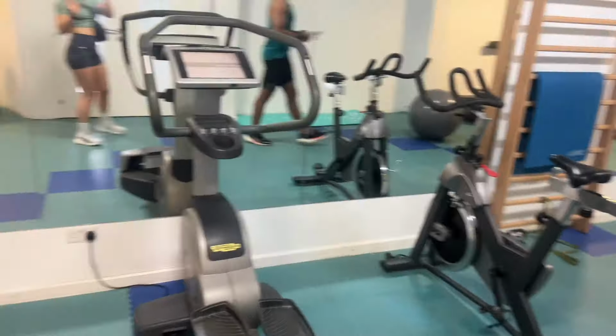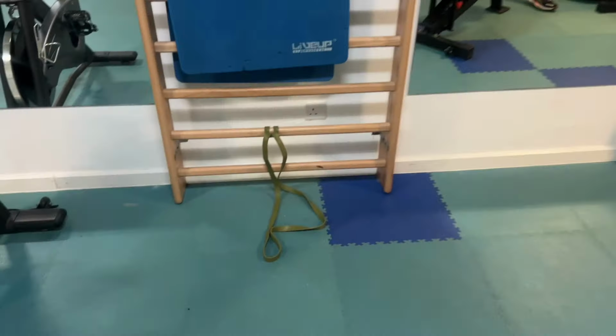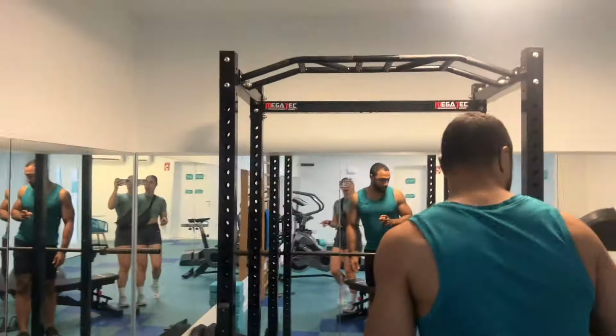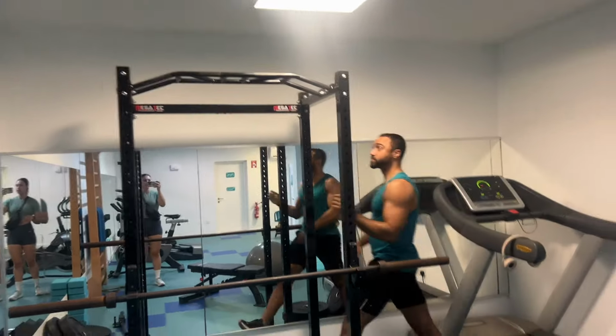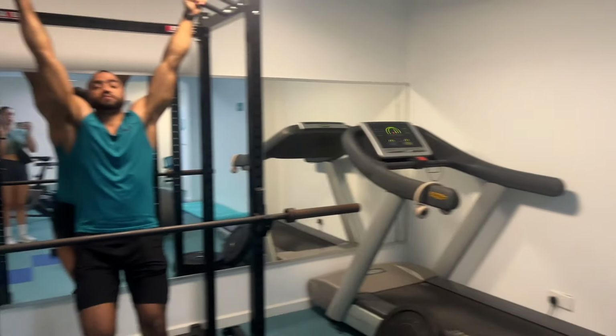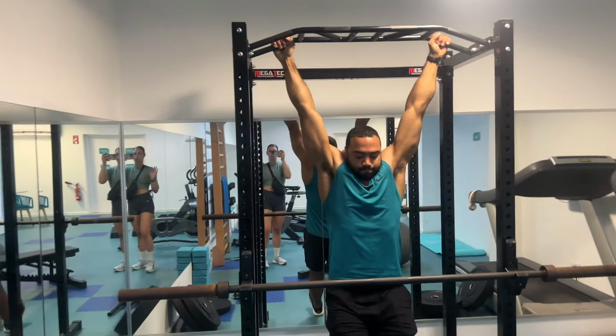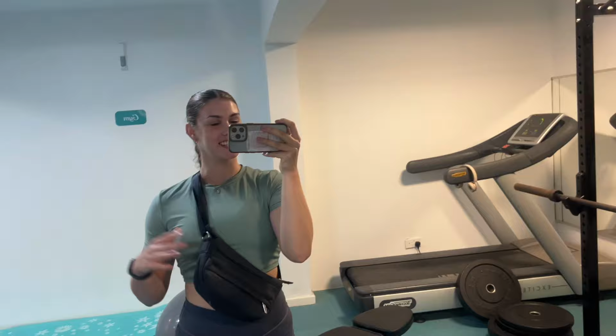A little cross trainer type thing, a bike, some old school bars you can put bands on. Now this is not bad: a squat rack with a pull up bar. And then I've got a treadmill, so I'll definitely be doing my runs on there because it's way too hot. It's 26 degrees by the time I'm already awake. So let's get into this workout.